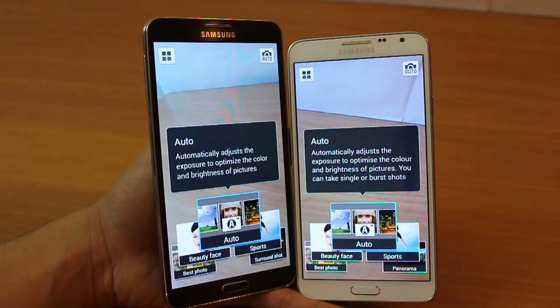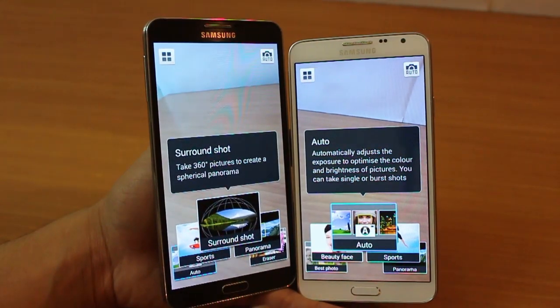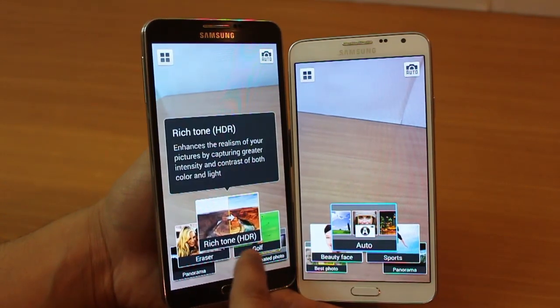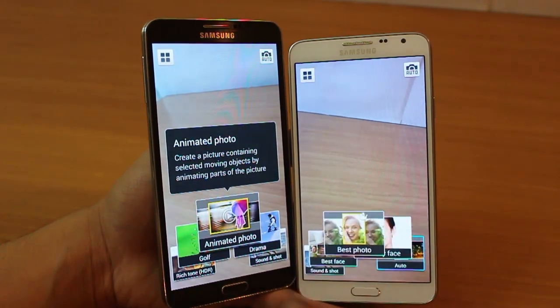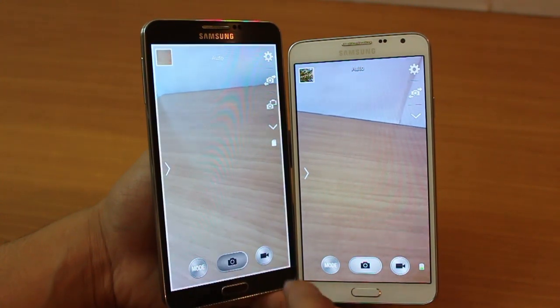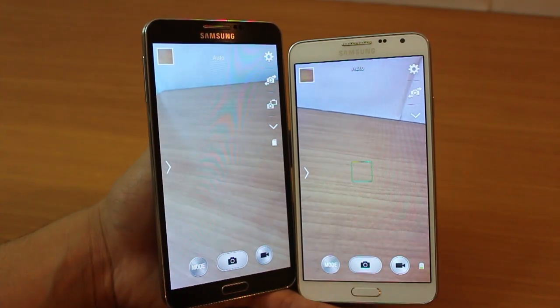Both of them have pretty much the same number of modes, except the Note 3 has surround shot, animated GIFs, and one more that I'm forgetting. I think, yeah, golf. So these are the 3 modes that are there in Note 3 additionally as compared to that in the Note 3 Neo. And both of them have almost zero shutter lag. So, they take instant photos when you tap on the shutter key. There you go. See? No difference.